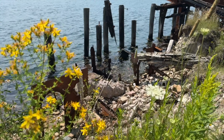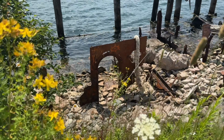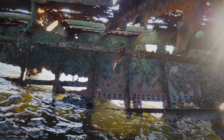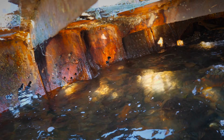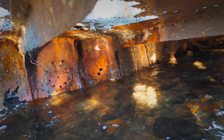At this rate, there will be remains of the Daisy here for many years, but it won't be recognizable as a trawler for much longer. As of 2024, the Daisy, launched in 1911, is 113 years old, but after such a long journey, this wharf is the ship's final tomb.